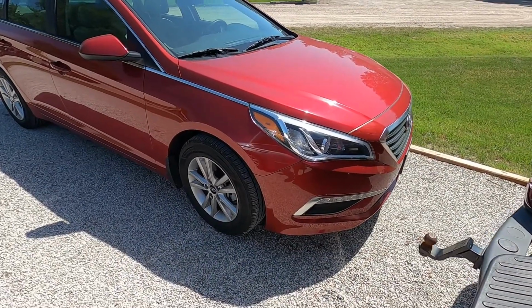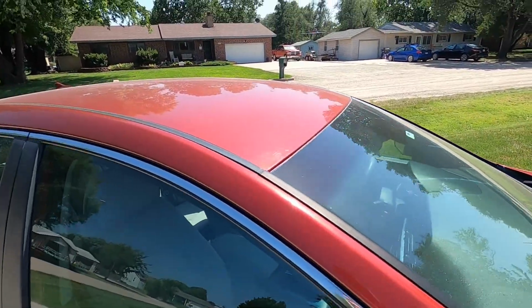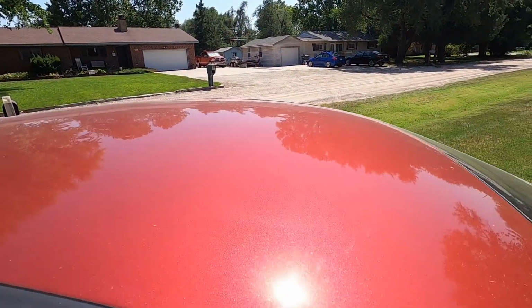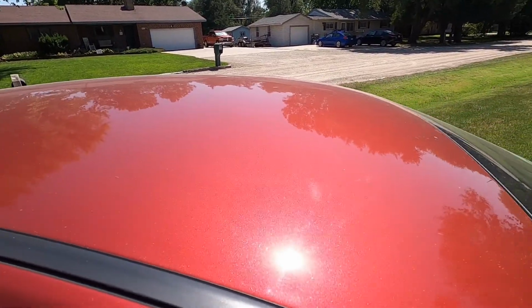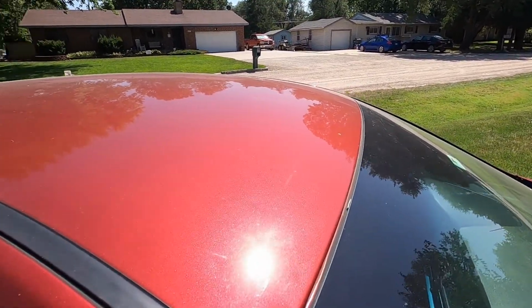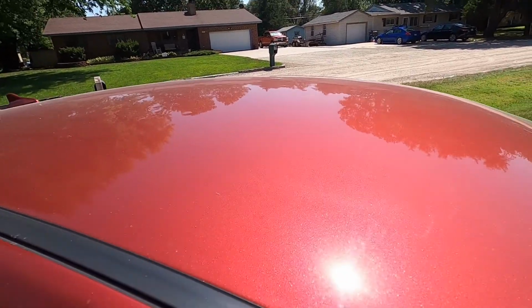Now, while we're still looking around the outside of the vehicle, on this one you can see, if you catch it in the light just right, this thing has seen a hailstorm. So you've got a lot of little dings. Now, that can be fixed, but it is very pricey to do so.